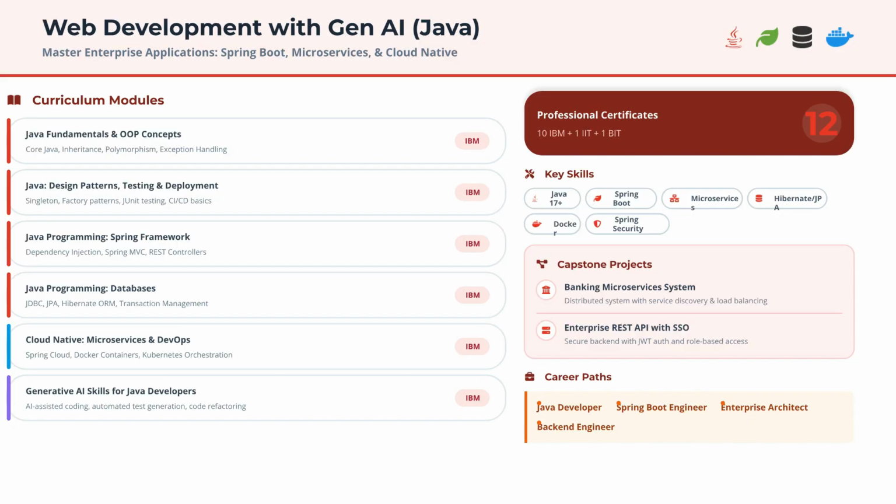The Java track focuses on enterprise applications using Spring Boot and microservices. Key skills include Java 17+, Hibernate/JPA, and Docker. This comprehensive track offers 12 professional certificates.